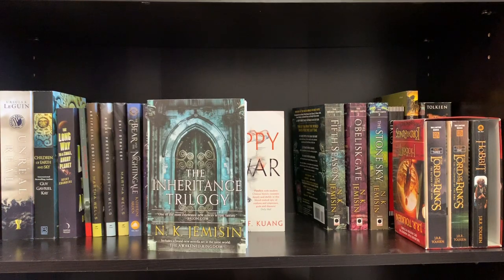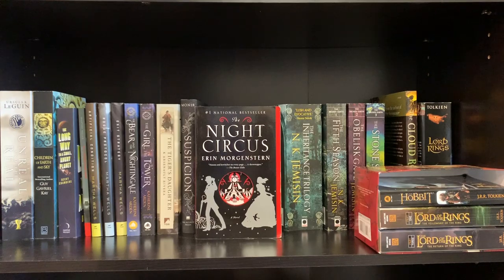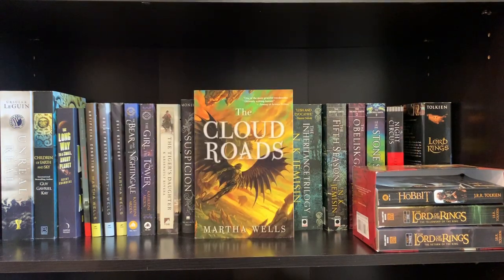Kuang, an omnibus of the Inheritance Trilogy, which includes The Hundred Thousand Kingdoms, The Broken Kingdoms, The Kingdom of Gods, and The Awakened Kingdom, as well as The Broken Earth Trilogy, which includes The Fifth Season, The Obelisk Gate, and The Stone Sky, all by N.K. Jemisin, The Night Circus by Erin Morgenstern, The Cloud Roads by Martha Wells.